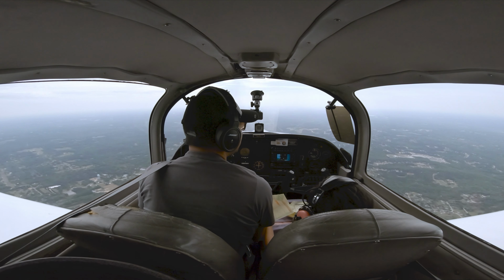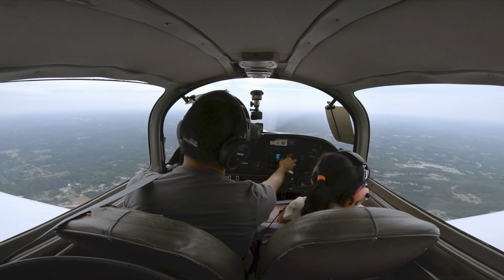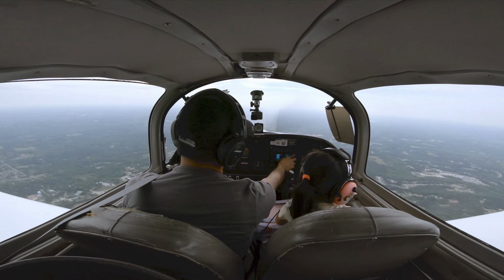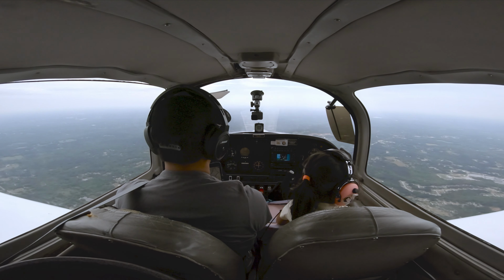Reaching 3,000 cleared, visual 210 650. If you could maintain 180 knots or greater to a 5 mile final, 650 on the truck. We'll do it. Speed 180 or greater to 5 mile final. Bravo Whiskey, the traffic is still factored. Set to maintain 4,000. Bravo Whiskey 10, 4,000.